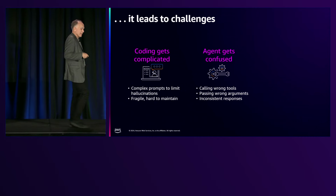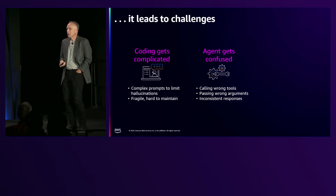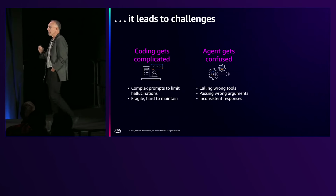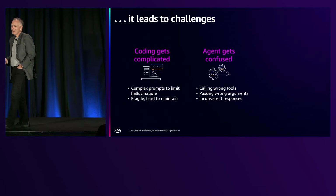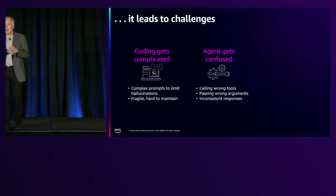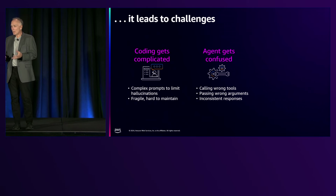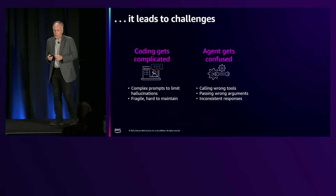What else happens? Your agents get confused. LLMs are amazing, but if you ask them to do too much, you're really asking for trouble. If you look at our best practices blog post, one of the very first things we say is keep agents small and focused. So does that mean you should only go after small problems? If you stick with single agents, I think that's where things land.